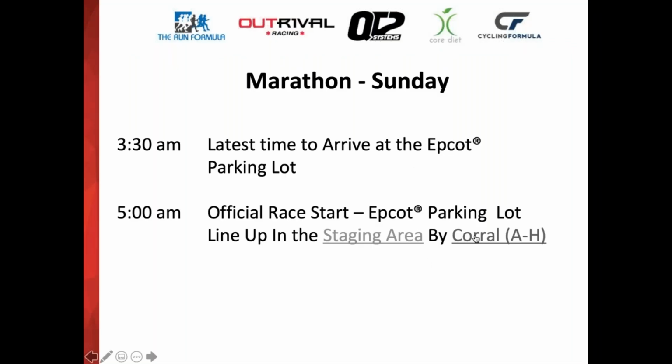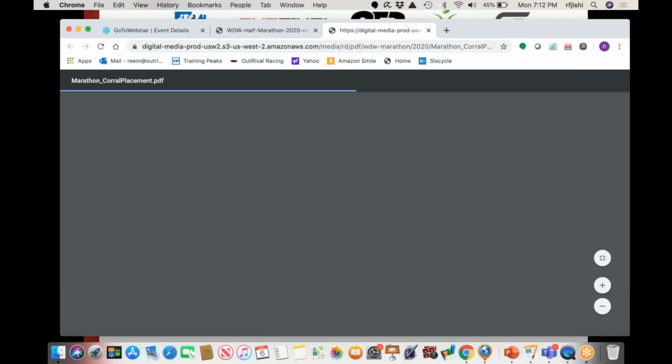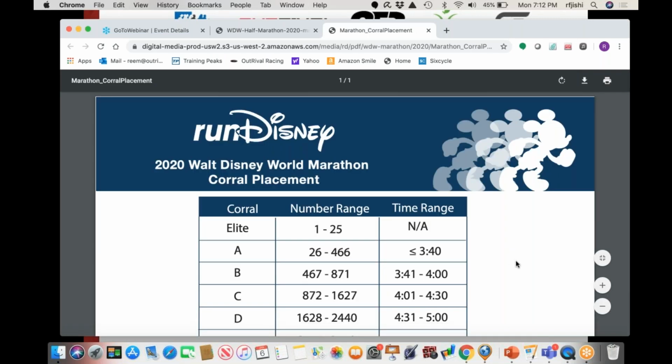Okay, so this is the sheet on the corral assignments, and these are the times I just mentioned, as they're listed for the marathon numbers. There's a similar chart for Dopey and Goofy, and they both have the same kind of cutoff time. So whatever is listed on your bib is what you go with.